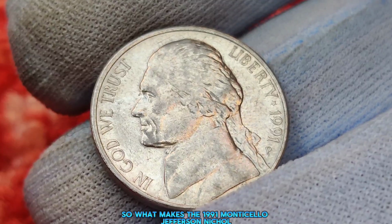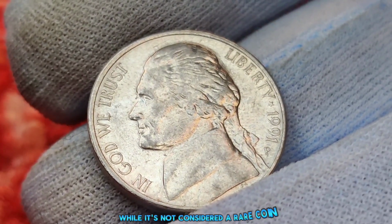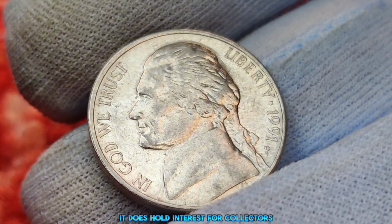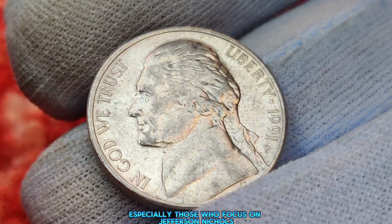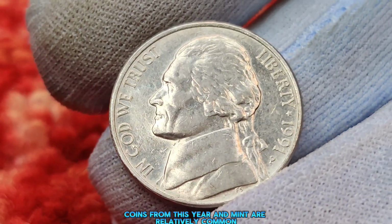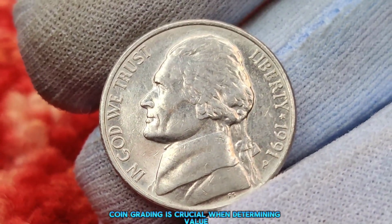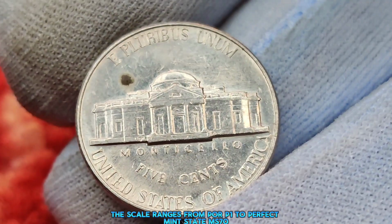So what makes the 1991 Monticello Jefferson nickel with the P mint mark special? While it's not considered a rare coin, it does hold interest for collectors, especially those who focus on Jefferson nickels. Coins from this year and mint are relatively common, but their value can vary based on condition. Coin grading is crucial when determining value. The scale ranges from poor P1 to perfect mint state MS70.